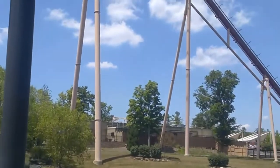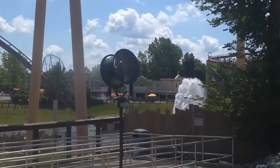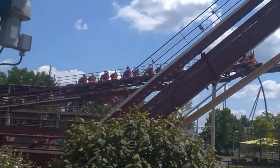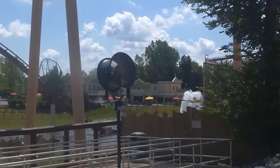Comparatively, they paid $15 million for X-Flight. Now, I don't think the rest of the company was suffering, but you'll notice the rest of the park's additions around that time were nothing major. Clones and relocations, as well as an awesome RMC for a cheap price.